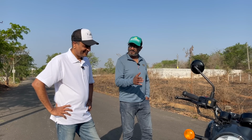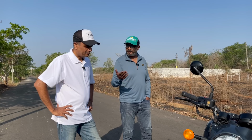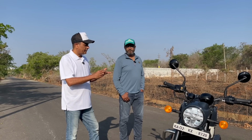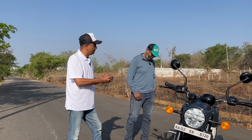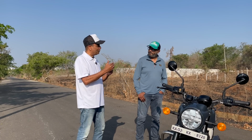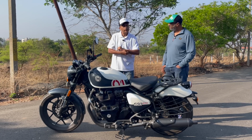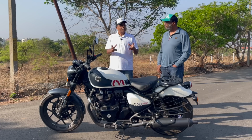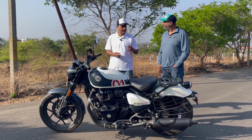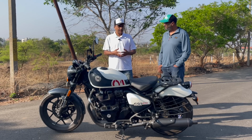The posture, right? That is what makes it feel entirely different compared to your Interceptor or the GT and the Super Meteor. The Interceptor and GT was the first step for Royal Enfield into this 650 segment. There's a certain level of fit, finish and quality in those. Then came the Super Meteor. We made a couple of videos on that and we were pretty happy with the kind of fit and finish, bar a few things which looked kind of unfinished, like the foot peg brackets. They didn't look so great. We pointed that out also. So I expected this to be in that similar lines.